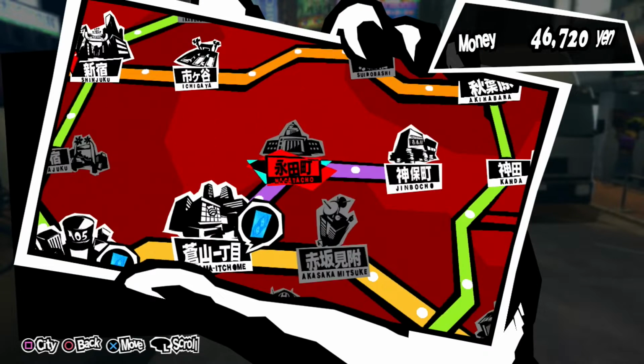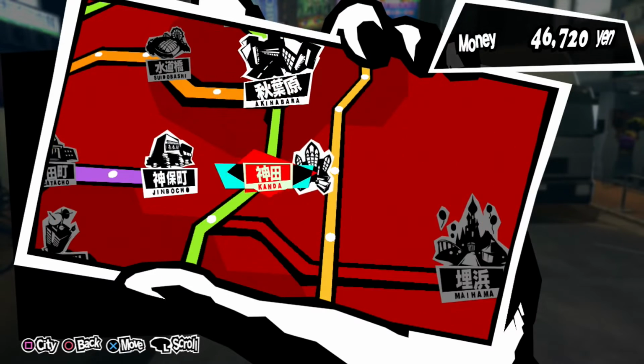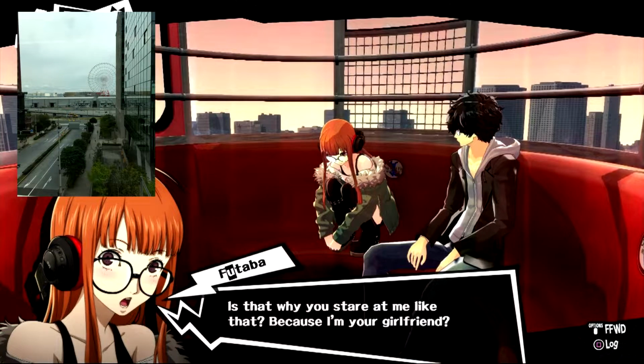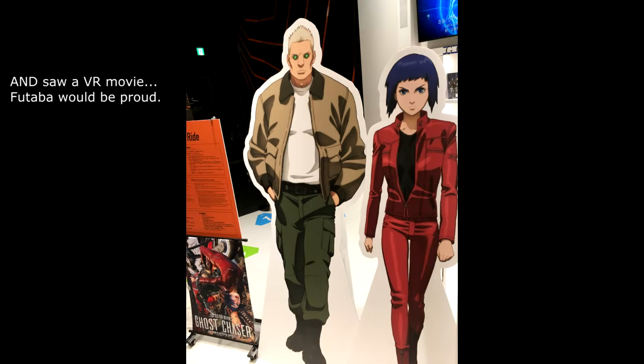At this point, a lot of the locations in game were sadly only viewable if you went to them with one of your friends in game, so I'll just name off a few of the locations I went to, or at least was close by. Seaside Park is actually the Ferris wheel on Odaiba, and while I didn't visit the Ferris wheel itself, I did see it, and I also visited the Gundam statue and the Super Mall there.